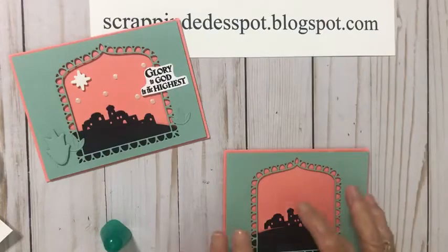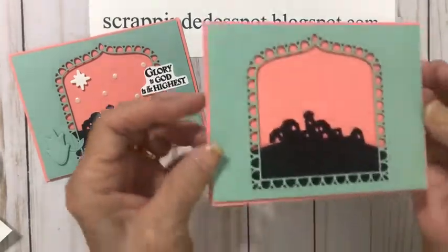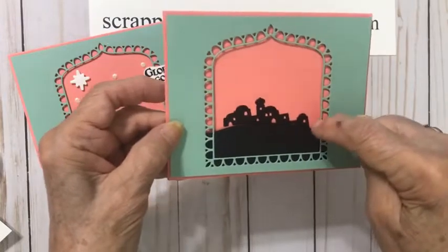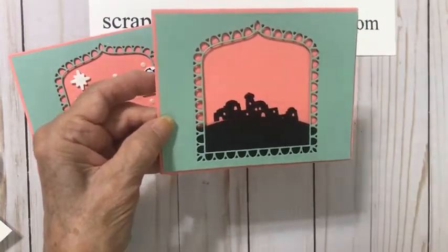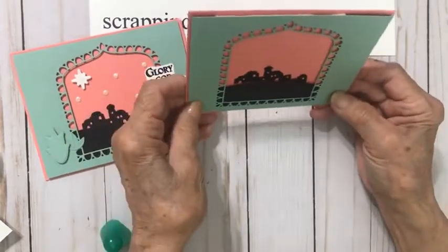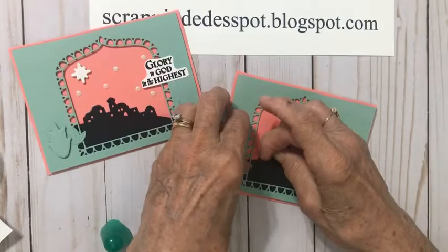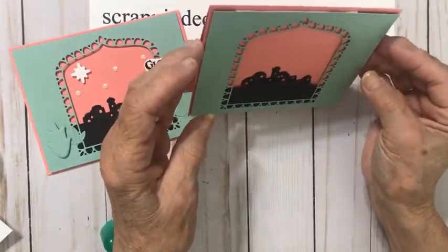Now the neat thing is this die cuts out the doors and the windows. So if you wanted to use a yellow, you could cut another piece exactly like the black one in yellow and put it behind it, and then that would have your yellow light showing through your windows. But I love the way that shows through. I'm going to push that down just a tiny bit, so it's behind the hill. There we go.